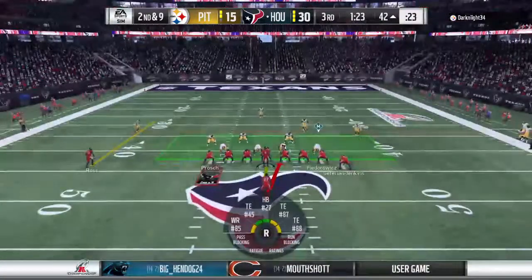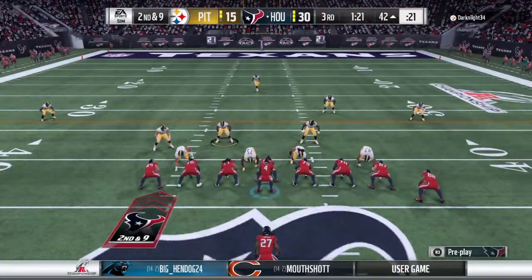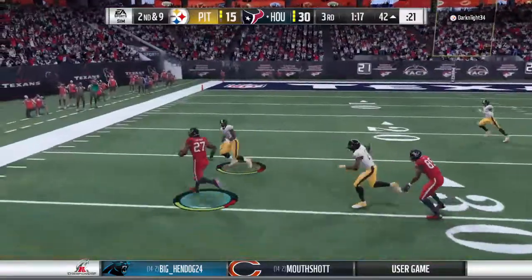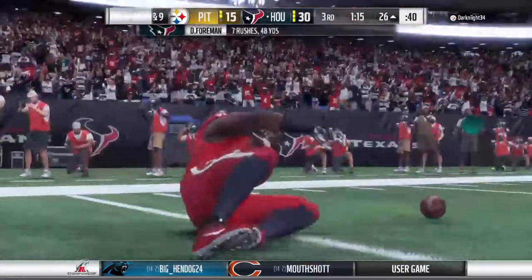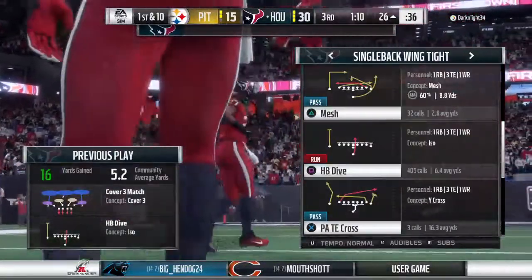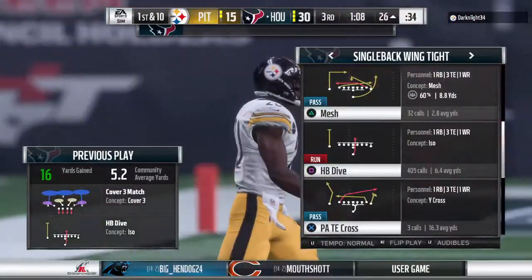Defense really showing respect to the deep ball here, playing off the receivers. They'll run with Foreman. And an alley to run. There he goes inside the 30. And he's going to get this inside the 30. 16 yards on that one, and also a Texan first down.